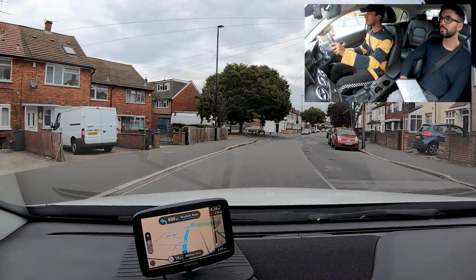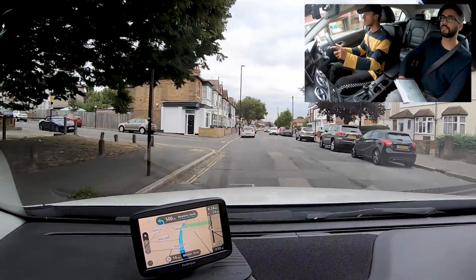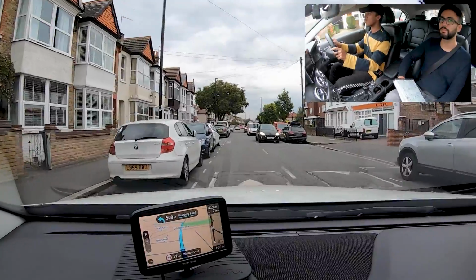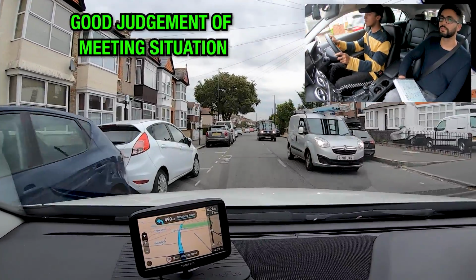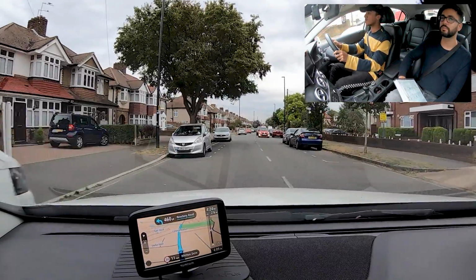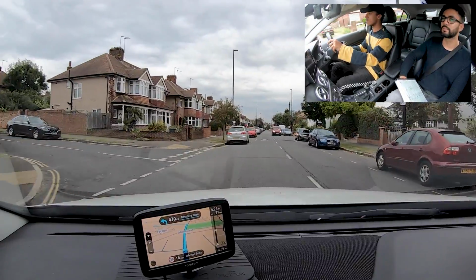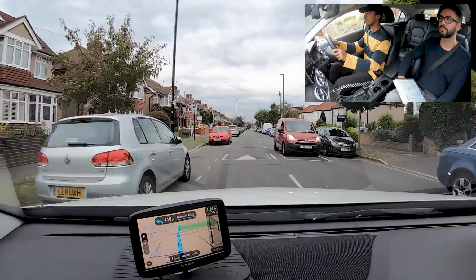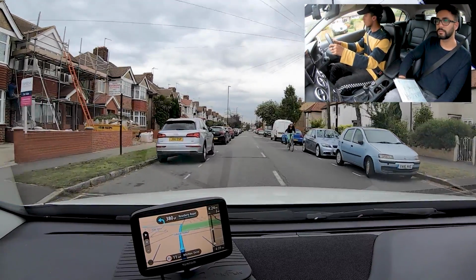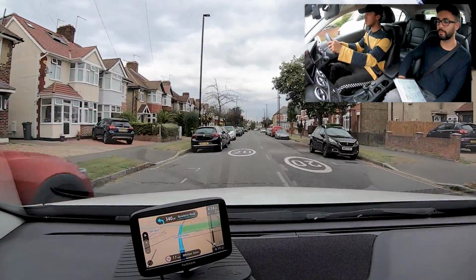With the meeting situations up ahead, Naveen approaches with a really good speed, and this gives him great judgment on the spatial awareness around the car. And I'd like us to pull over and park in a safe place again for me, please.